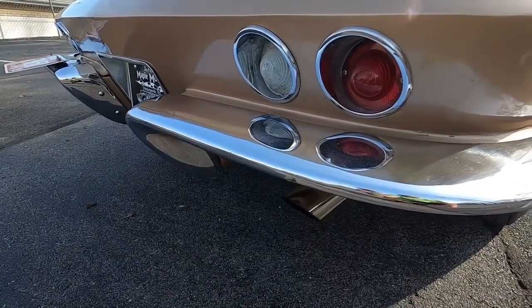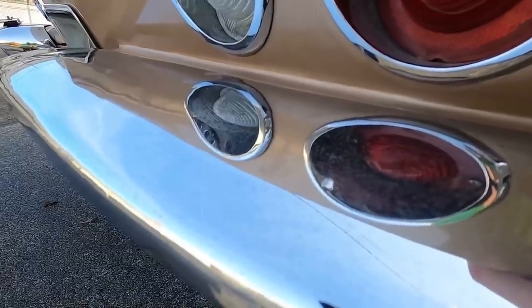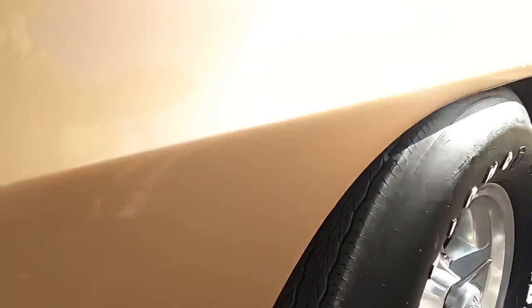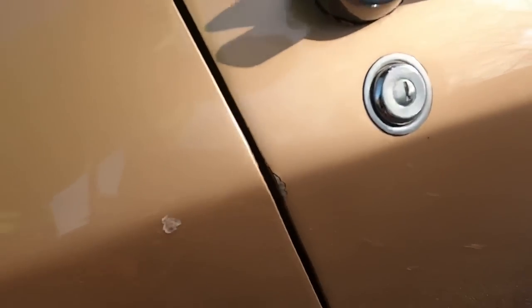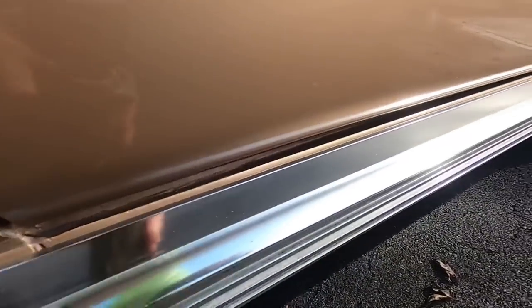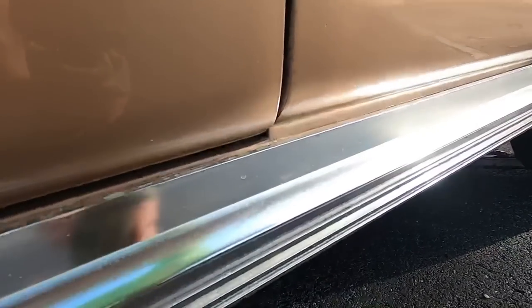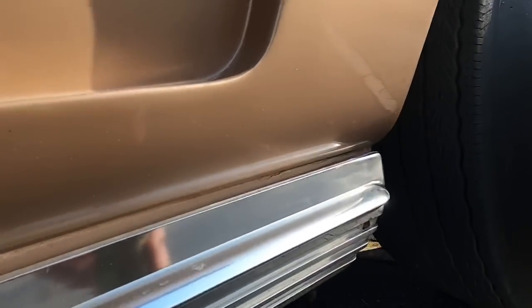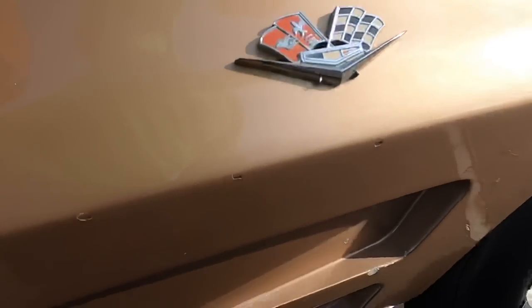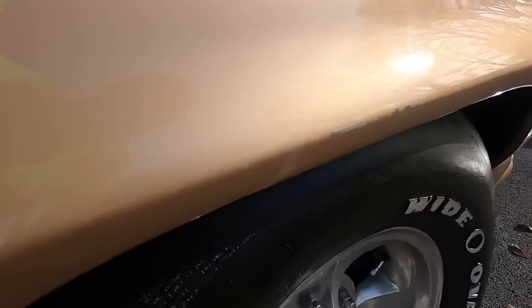Around the side here, you got some light scratches and some pitting on the rear bumper. Got some chips right here. Also on this side. See the paint's got some cracking in it from where it's older. Spots there. Lots of chips. Some right there as well.